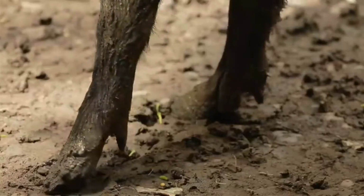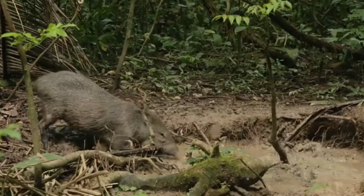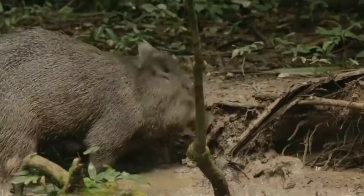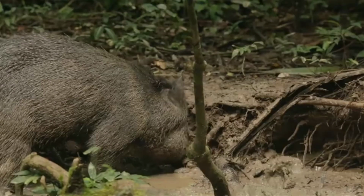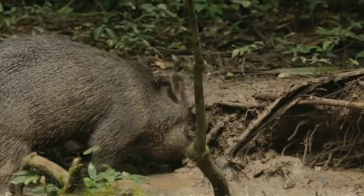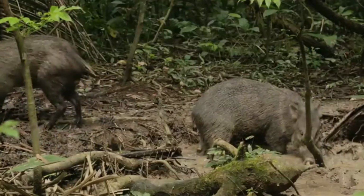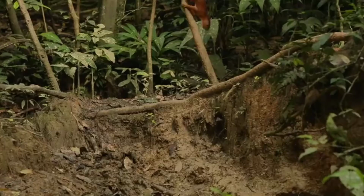To balance off their diet, collared peccaries seek out special places from which to feed. The thick mud in this hole contains unusually high concentrations of salt, a rare treat so far from the sea. Small mineral licks like this one are dotted throughout the forest, and for many animals, they're like miniature oases in a nutrient-poor desert.